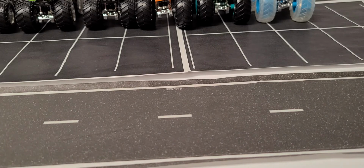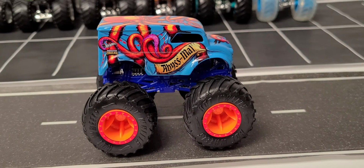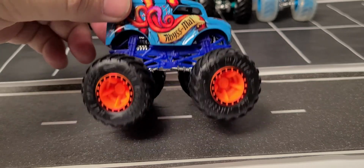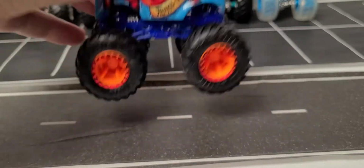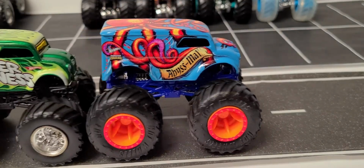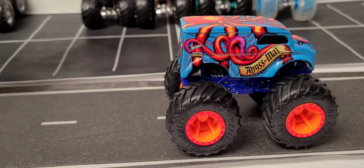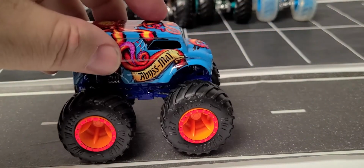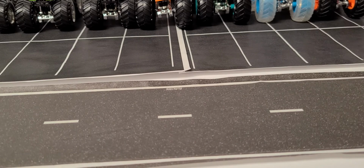We're going to go into the Abyss Mal. Am I saying that right? Wow, look at the color on those rims. We got an orange with a really bright metallic orange beadlock, and the Hot Wheels tires. I did not mention that the size of the tires changed over the years. For comparison, that dude right there is pretty cool. It's actually a pretty hard one to find as well.